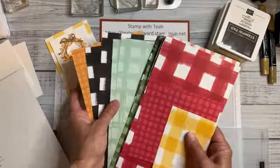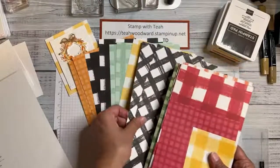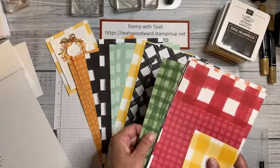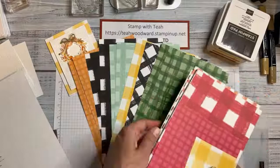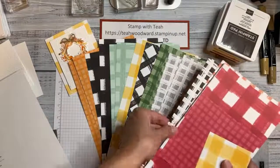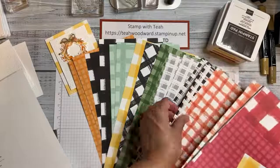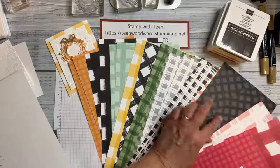As I always recommend, go to stampinup.com, type in Gingham Cottage in the search menu. It will bring up this designer series paper, and you can click through and look at these individually so that you can actually see what they look like. But I am showing you what you see here.